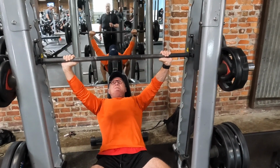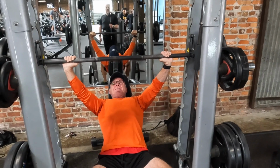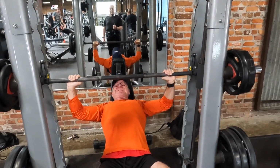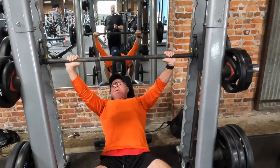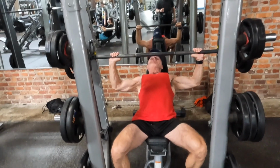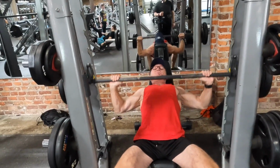The first 2 of those sets are going to be incline work, as I said, and today on the Smith machine. I haven't done incline work on a Smith machine in a while, and mostly it's due to accessibility. It's not usually available here, but this is good. I love this, and I'm going to try to focus on this a little bit more.